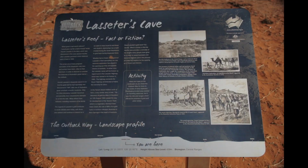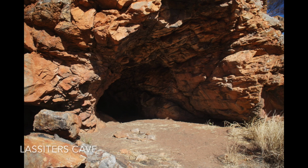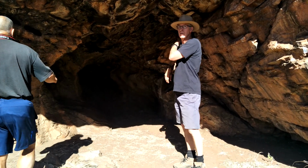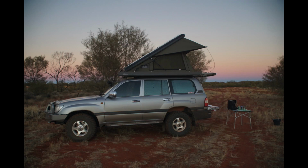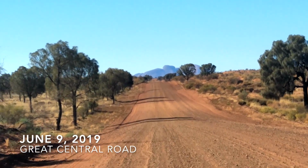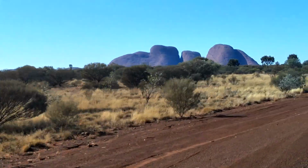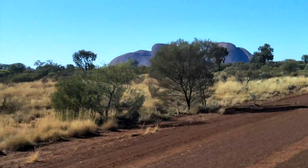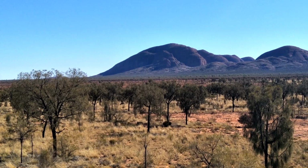Leaving the Sandy Blight Junction Road, we head east towards Docker River and on to Lasseter's Cave. After camping not far past Lasseter's Cave, we continue on the Great Central Road, eventually meeting the bitumen at Kata Tjuta. We continue on into Uluru and Yulara, where we camp. And that ends this particular section of our trip.